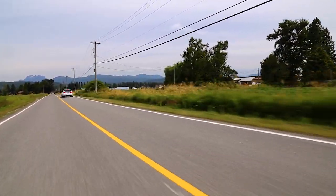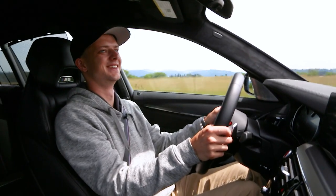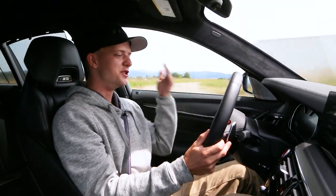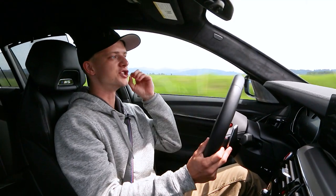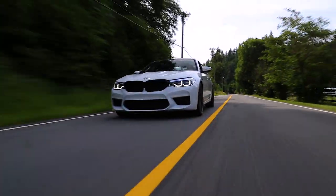Full throttle. 100, 130, 140. It masks the speed so well. You really have to be watching the speedo. I mean, you really get pushed back in the seat hard, but there is no drop off in torque. There's no delay in torque in between gears. The shifts are seamless. So, I mean, you're powering through.